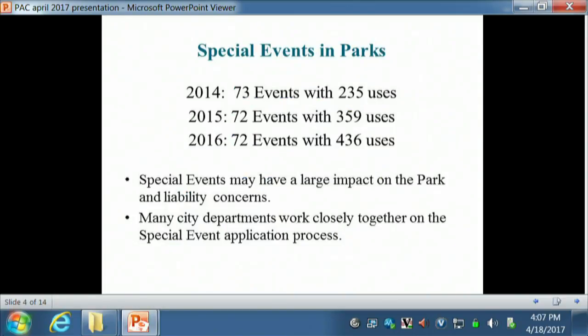Special events. These are a little different because they have a larger impact on the park and have some liability concerns with them. What we see for a special event is there's some conversation we have about the group. Are you going to have amplified music? Are you having alcohol? Are you promoting this to the public? Is anyone invited to come, or is it just guests only? Is it a ticketed event? Those are questions we ask when they first call to apply for just a regular permit. Sometimes it triggers a special event component.